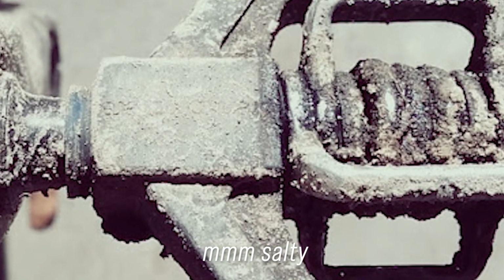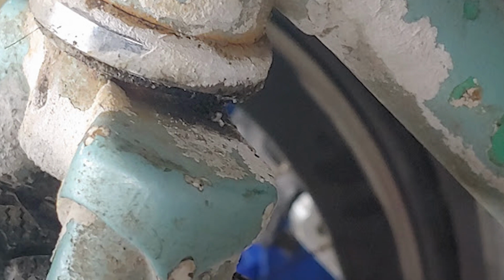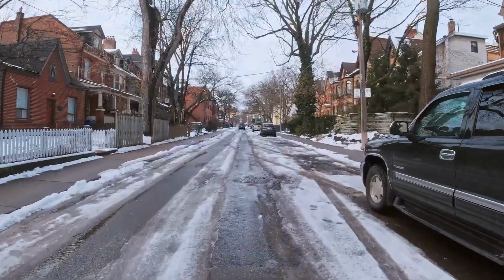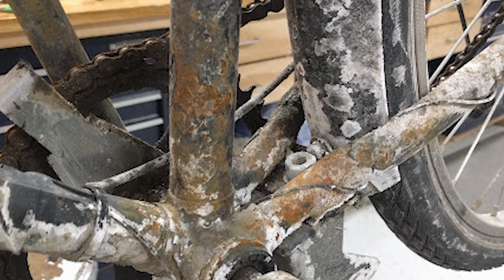Moisture will also be your enemy. Melted snow and ice will rust and corrode anything made from metal on your bike, so almost all of it, and you'll want to prevent that from becoming an issue. Special areas that tend to go often neglected with winter cleaning are underneath the bottom bracket and under your fenders.